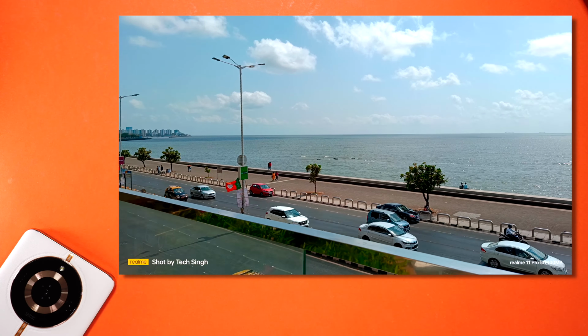Now here are some pictures taken from the 16 megapixel front camera. Skin tones and colors are very well captured. However, at times the whites do get a little blown out. I wish the HDR processing was a little better.